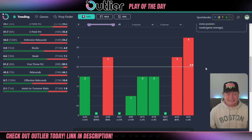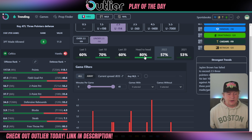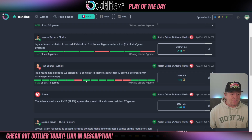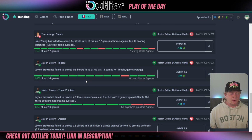But you can see in his last 10, he's only hit the over here 3 times on the season, 57% to the under against Atlanta. You can see we already looked that up. I do think that we keep that one in our back pocket. So when we do decide to make a pick, that might be one that we look at and want to do.